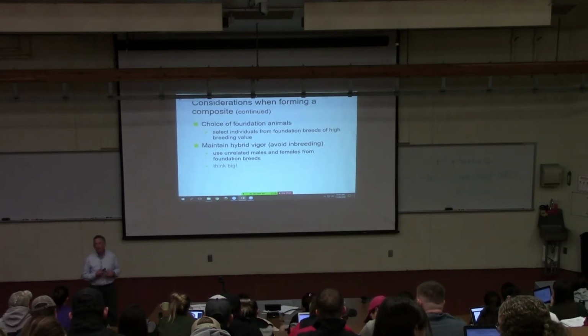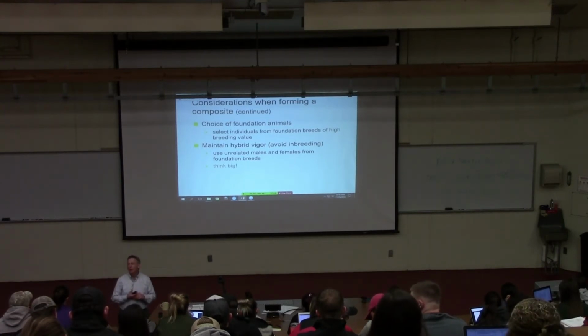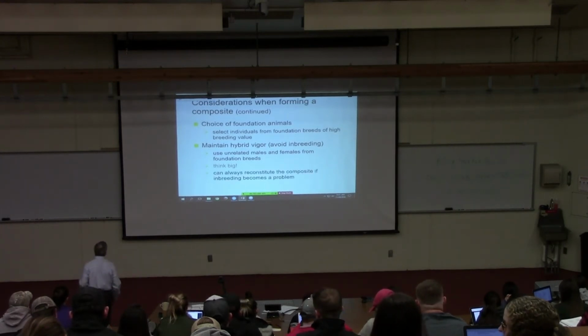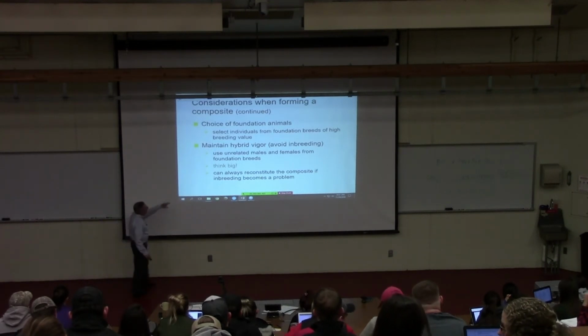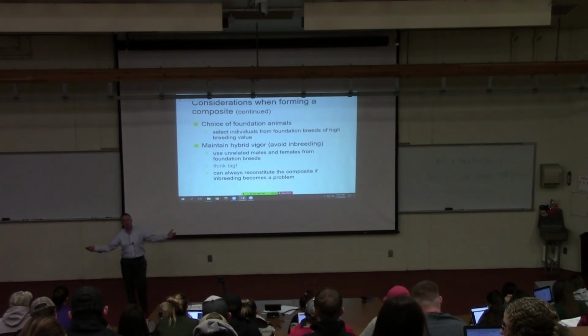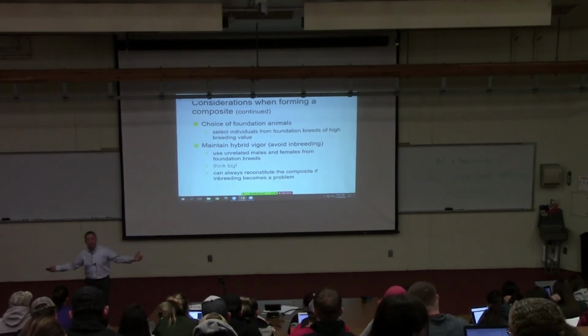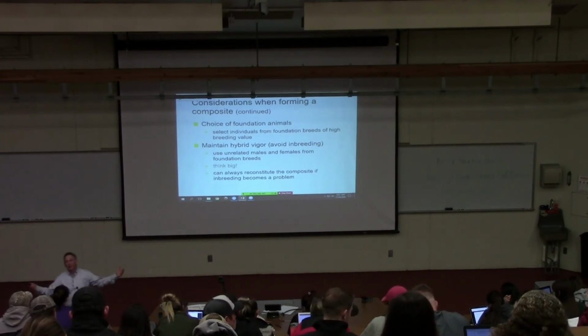You know, if I was to kick this kind of system off, I want to start with as many animals as I can afford so that I create a composite that is pretty broad in terms of genetic diversity. But one of the beauties about a composite is you always have a way out. If it turns out that they become too inbred, you can go back and recreate the composite from scratch and start again.